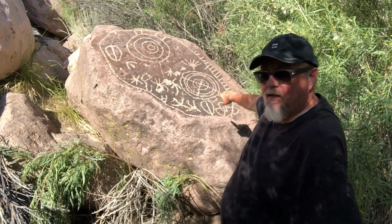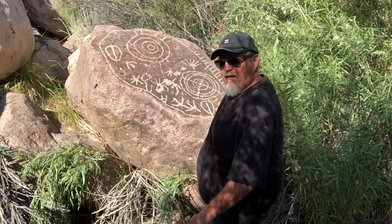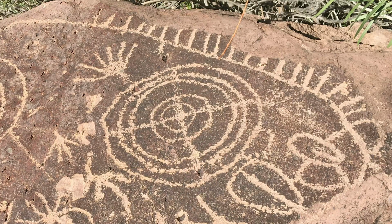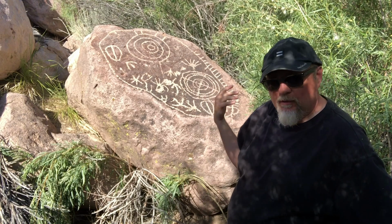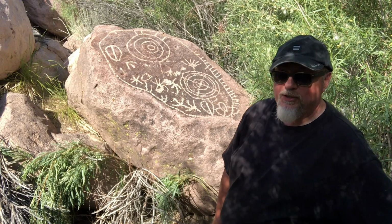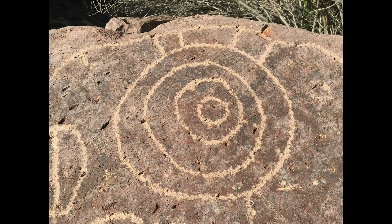On the circumference of the petroglyph is a solid line. And in this back area, there are 20 lines radiating out from it. We can only guess what those 20 lines mean. The number of years that the artist lived, number of fish he caught, we don't know. This other large circular area, this could be the sun. You see a lot of radiating lines coming off of it, the top and the bottom.